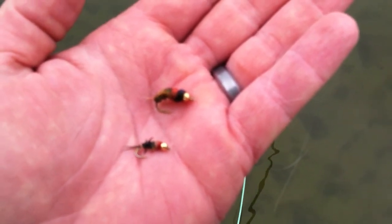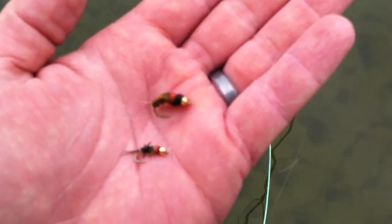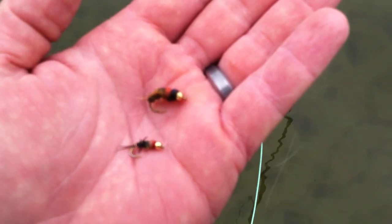Instead of using weight on the line, I like to use a real heavy nymph on the top, just because it's a lot easier to cast. There's a little bit less commotion on the water, and it's, I think, just personal preference for me. It just seems like it works a lot better.